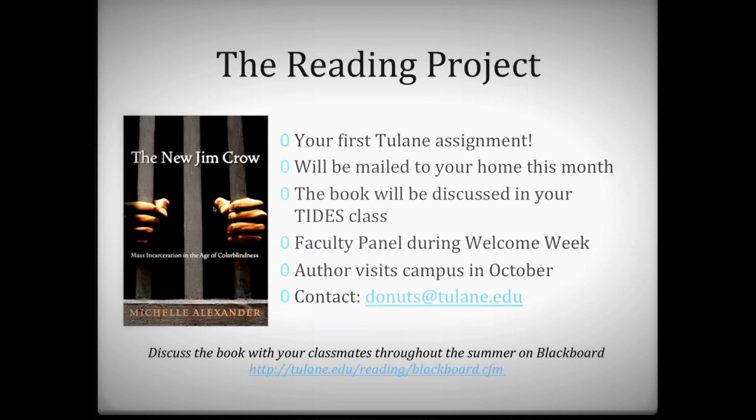Excellent. Part of your first year experience at Tulane is the reading project. It's your first assignment at Tulane, and it's a really exciting program that is put on through the co-curricular programs at Tulane. It is a book that's read by the entire incoming freshman class. This year's book is The New Jim Crow by Michelle Alexander. It will be mailed to you this month, so you will receive it at your permanent address.